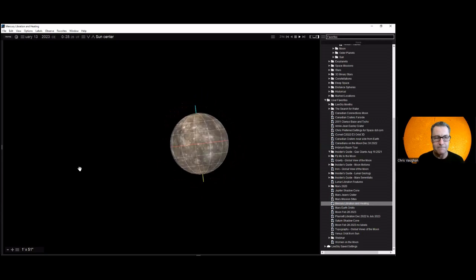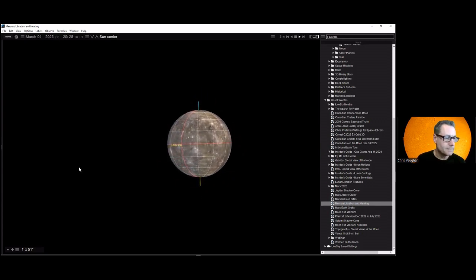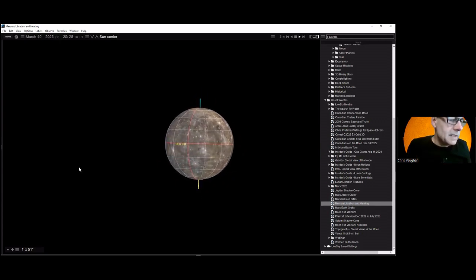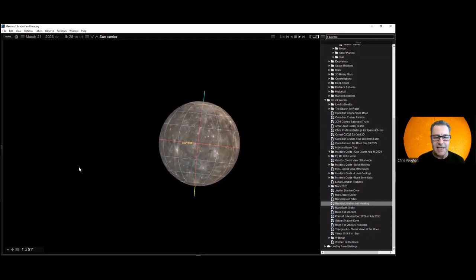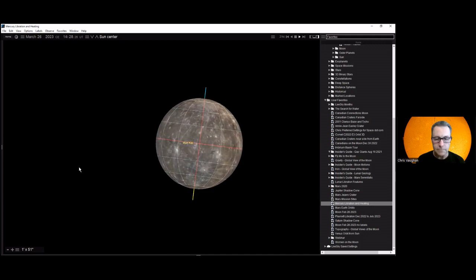While you're doing that, James is asking, do the long days affect the overall temperature? Does the nighttime side cool down significantly? Yes, there's actually a big difference between the day side and the night side on Mercury. Definitely.